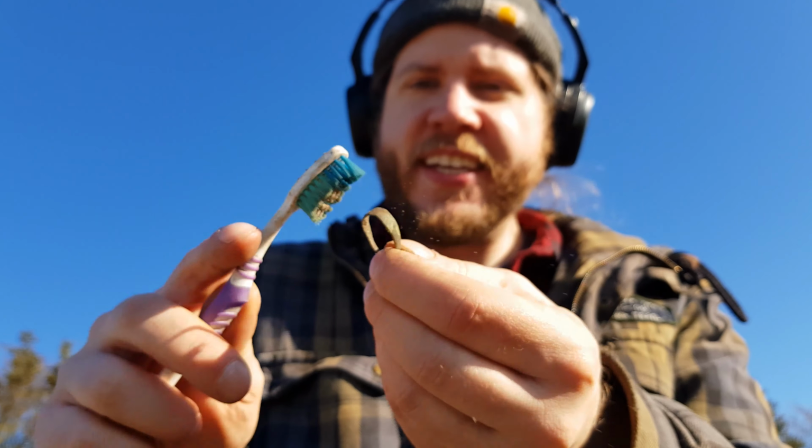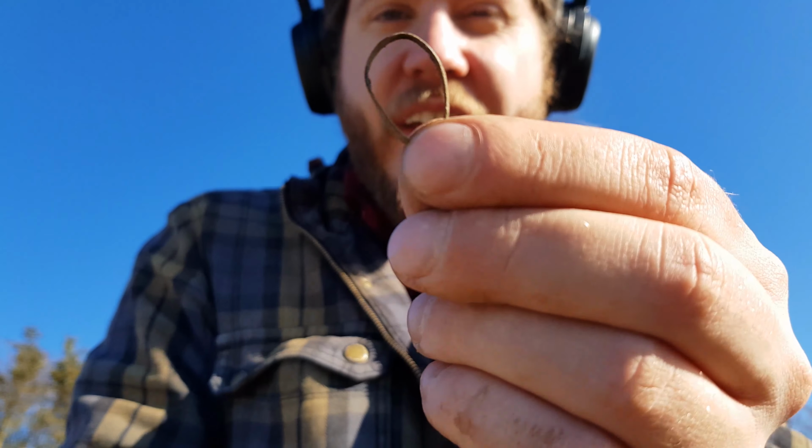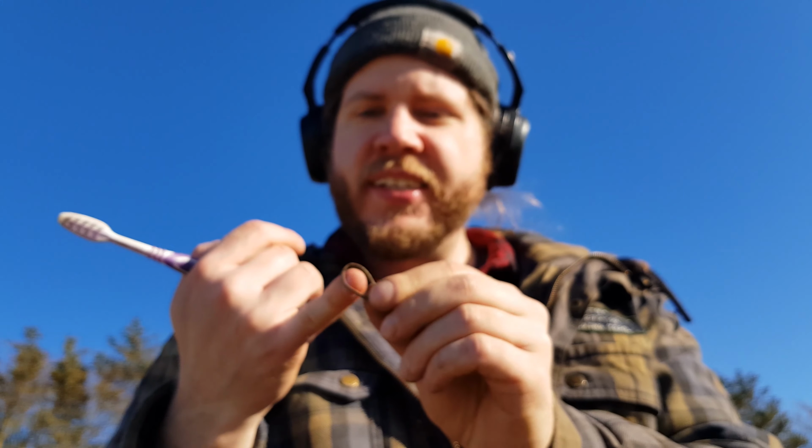Copper ring. It's gonna be impossible to tell the age of this ring. Nice size, fits me well. I'm gonna just say that it's old.